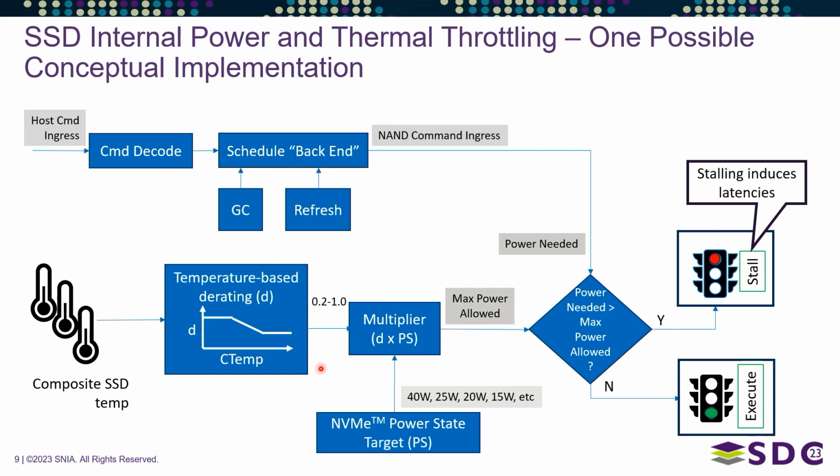So what happens is you've got a certain power state that has been set, depending on whether you're operating at a certain PS0, PS1, whatever it might be, and then the derating factor will tell you what is the maximum power that the drive is actually given. That is then compared with the power that the drive needs to deliver the performance. In the event that the power allowed is at least what you need, meaning you've got more power than you need to actually perform, then the operations continue, you don't have an issue.